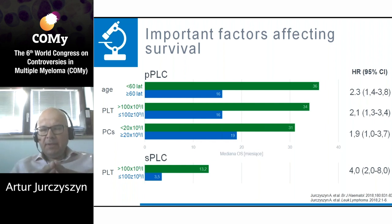I think this will be like a take-home message: the factors affecting survival are age, platelets, and plasma cells in the blood. This was in the primary plasma cell leukemia. So patients live longer when they are less than 60 years old, when platelets are less than 100, and when plasma cells are less than 20,000.